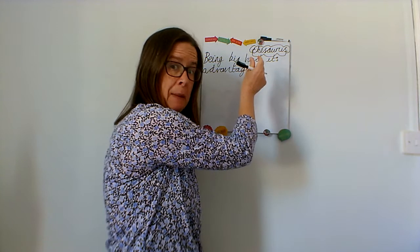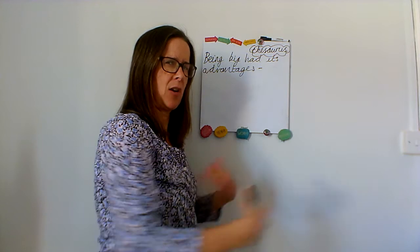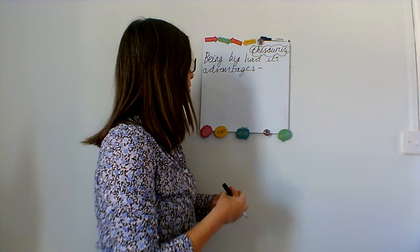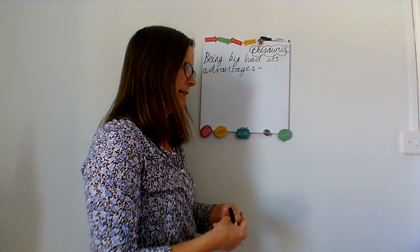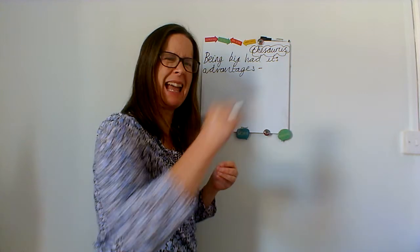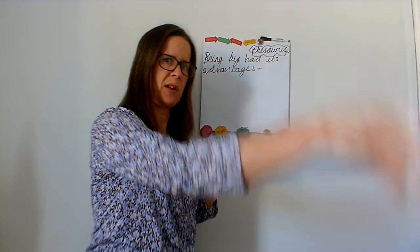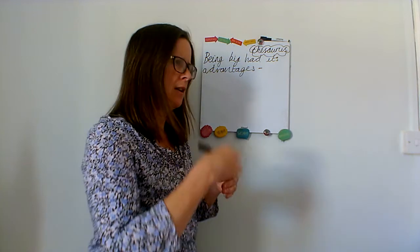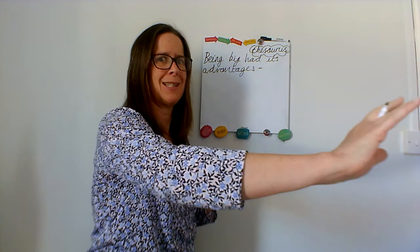I'm going to use the pronoun he, and then use the word Ben a bit later on in my sentence, because that kind of keeps the reader guessing a bit more. So being big had its advantages. What I'm thinking is it had its advantages because it means he could get somewhere quickly. Like in the photograph, he's stepping over a brick wall and over cars and things. So he could get somewhere really fast and he could get away from places really quickly.